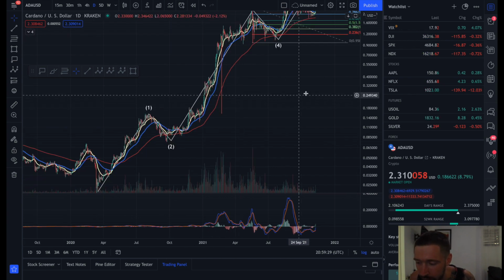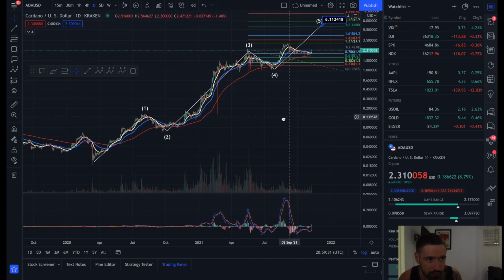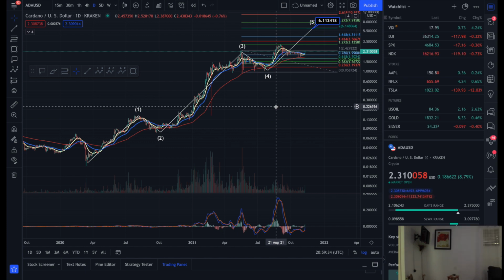Now we do have our Elliott wave theory. I'm just gonna let the cat out because he no longer wants to be here. All right, little buddy, you're free. Take care. Thanks for coming. Until next time. All right, toodaloo.